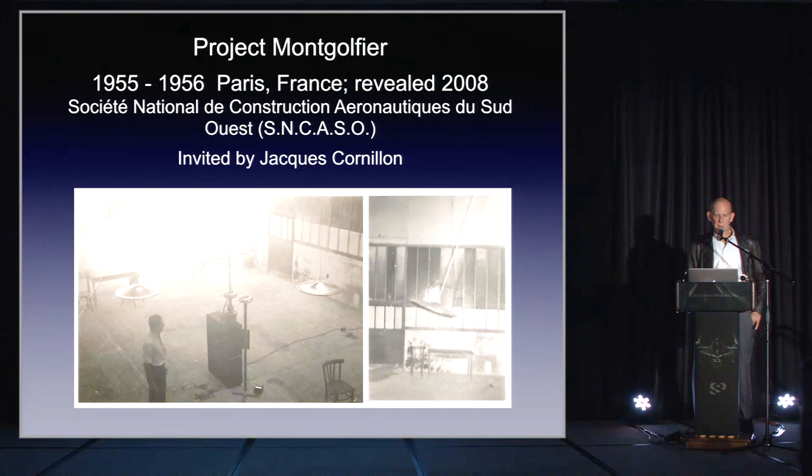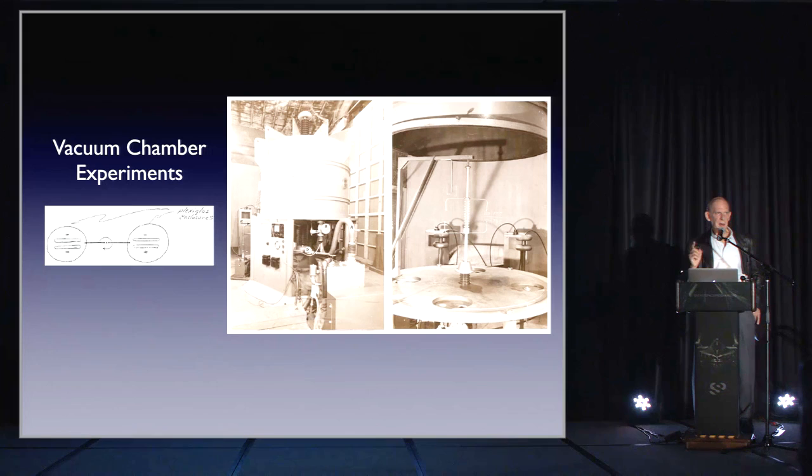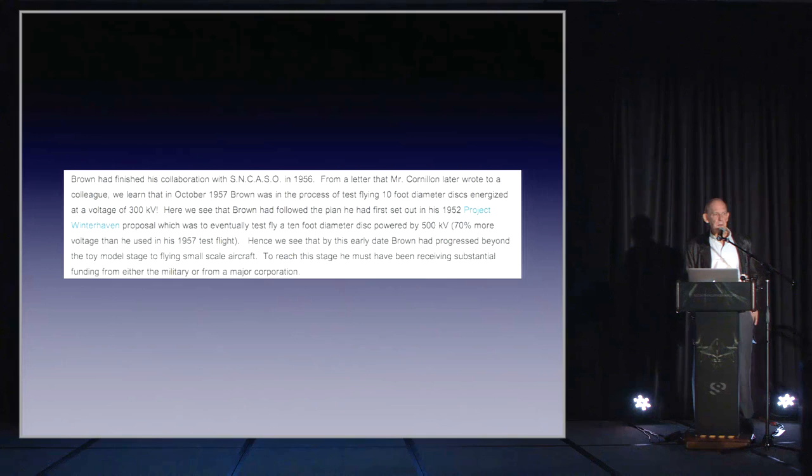Around that time, Brown did further work in Paris, and we learned about this through a disclosure just recently, a couple of years ago. It's on my website. The Starburst Foundation site, starburstfound.org, has some forums. One is on electrogravitics, and you find it there. Here are discs that he was flying in that project. They supposedly attained speeds of 35 kilometers per hour, about 20 miles per hour. He also did vacuum chamber experiments where he proved that this was not ion thrust, and these were very significant experiments. And basically, as I mentioned, these are propelled by unbalanced forces, because it's creating a bow front. You'll see this with the B-2 in a minute.